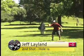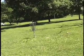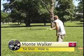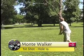So first up we'll have Jeff Wellin with his birdie attempt. And it comes up short. He's going to be frustrated with this outcome after a great birdie on 11. He's going to give a stroke back to the rest of the card, most likely.